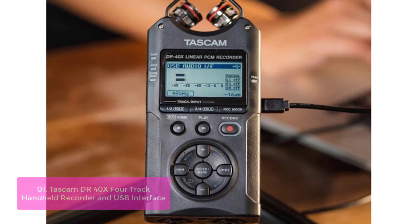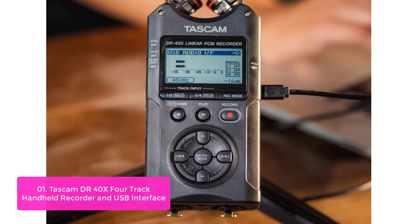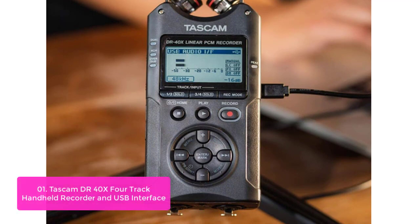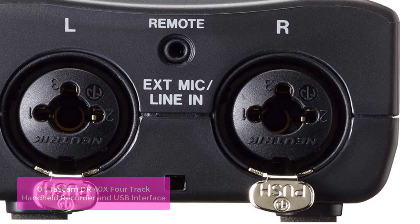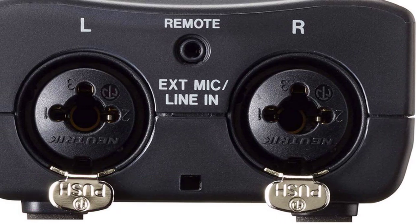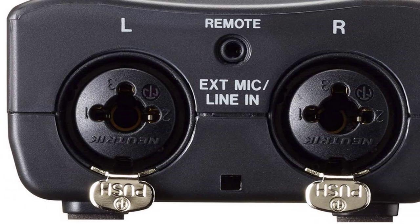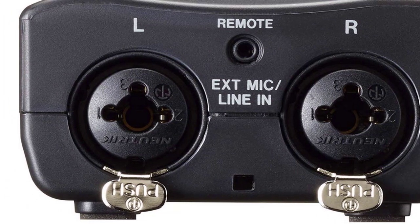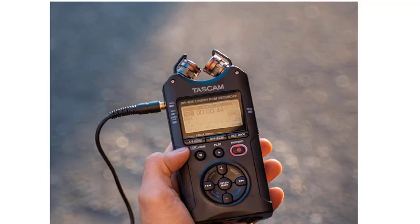The DR40X comes with dual condenser microphones that can handle ambient noise while recording in stereo or pair up for binaural recording. Whether you're shooting video or listening to music on your phone while out on a hike, the DR40X will get you there with ease. From live music performances to podcasting and field recording, this compact handheld recorder serves as your all-in-one portable studio.